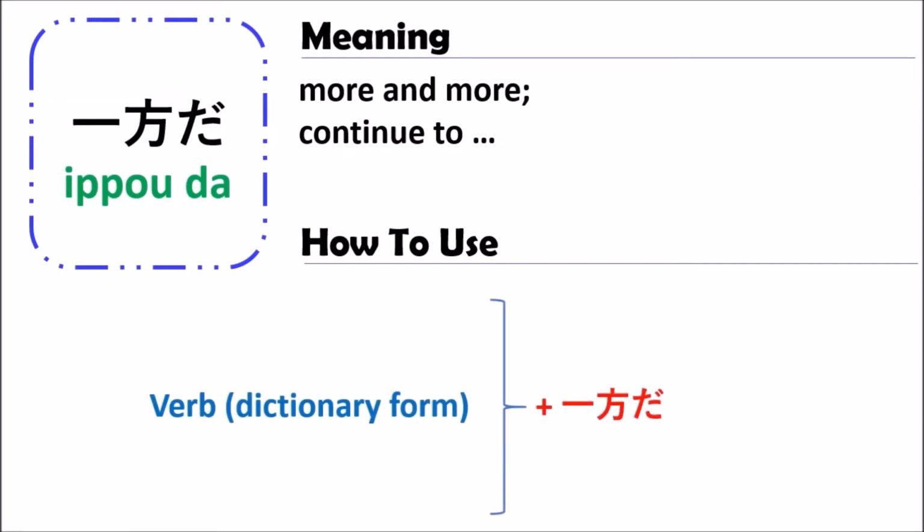And how to use it in Japanese: when you use the grammar of IPPOU, you can use it only with a verb, but you should change the verb to the dictionary form. For example, iku, kuru, something like this, right? So just remember to use it with a verb in dictionary form and end with IPPOU, which means more and more or continue to. To understand better how to use it, let's look at some samples.